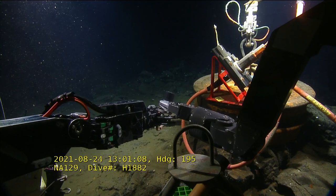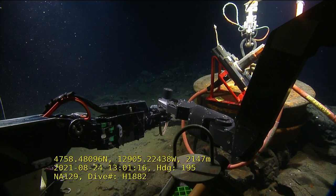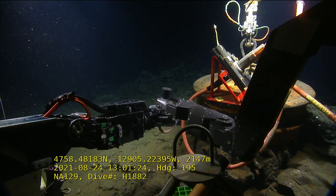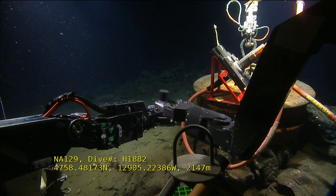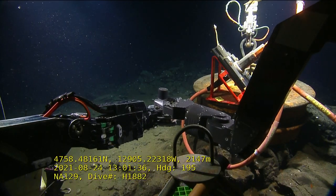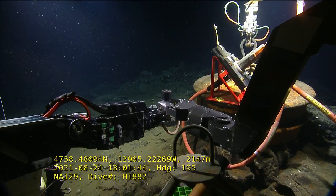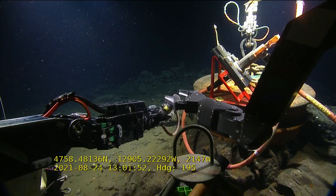That should do it. Okay, hold on. Okay, locked. Open again. Keep opening. I'm going to open all the way. Okay, now close. Yeah, go ahead and close there. Closing. Lock. We'll get it.